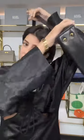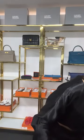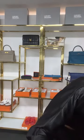Yes, Emily, it actually has the perfect crossbody function. It sits around my hip area. I'll get the measurement of the strap just so you know. It is around 19 and a half inches. I'm going to see if we have any smaller than this, but I don't think we do.